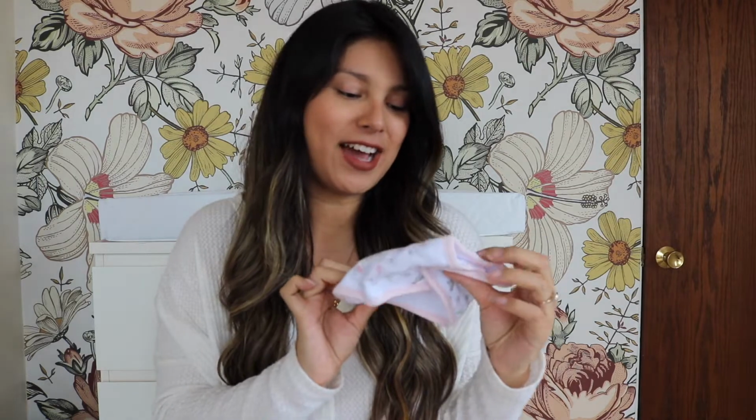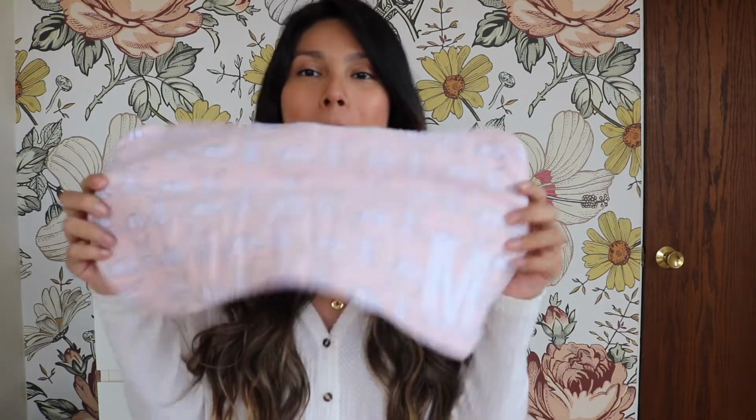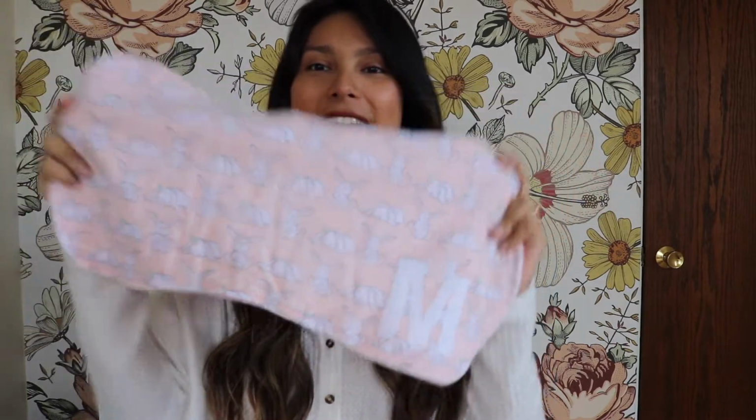Other clothing pieces that I'm bringing are some socksies, and these are just light pink. I'm just bringing one, and then I'm bringing one pair of little mittens. I'm bringing her just one little bib just in case. I don't know if we'll use it, and I couldn't help myself and brought her the little llama one because you guys know her nursery is hints of llama and alpaca, so I'm like, I need to bring that. I'm also bringing her a burp cloth, just one, and I love this one because it's personalized with her little letter. And I love that it's bunnies. I guess I have a thing for bunnies and llamas.